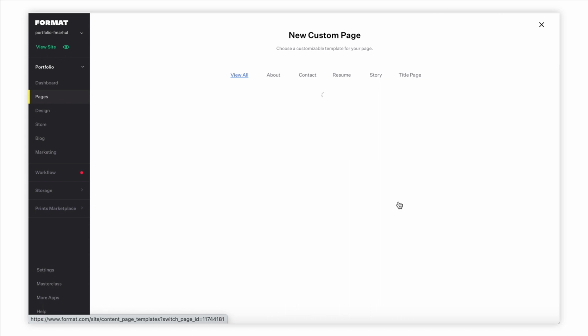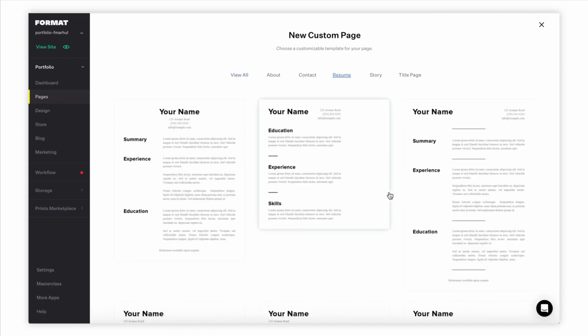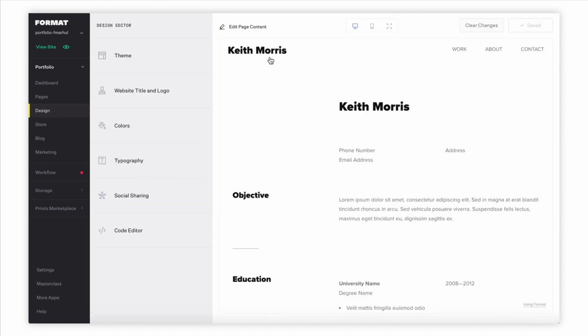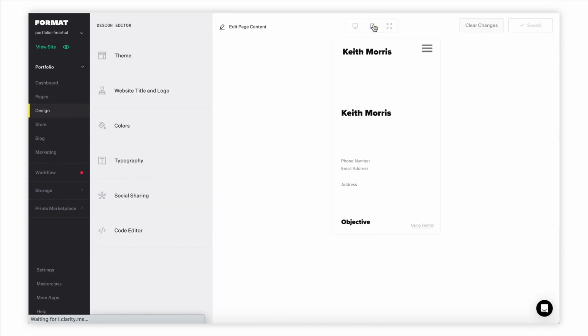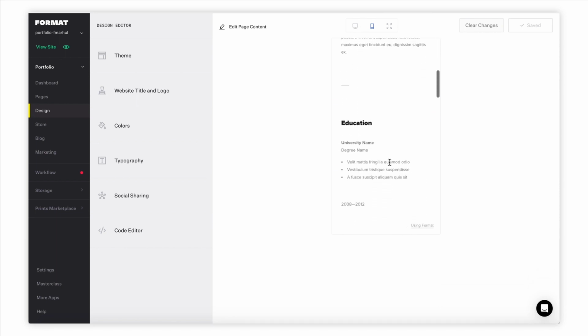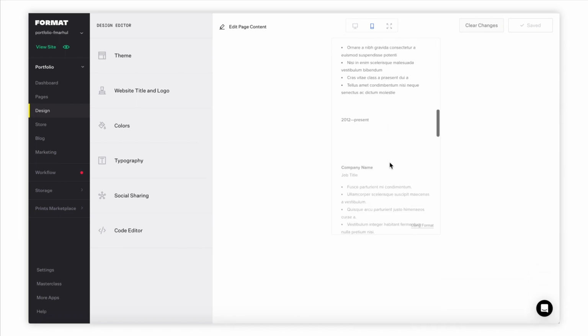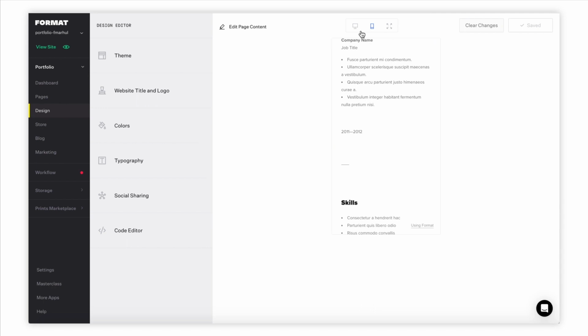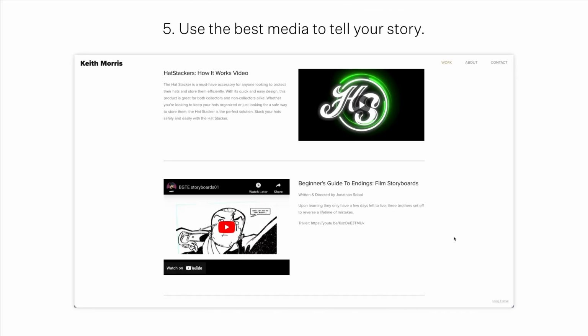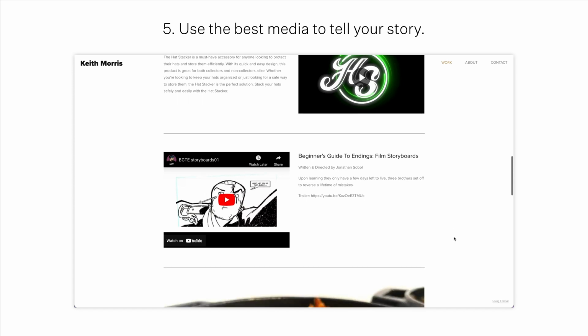For CVs especially, I recommend using one of our templates. These templates have been built by our designers to look great when optimized for mobile. When building these pages, keep in mind how paragraphs and sections will stack for mobile display. As you're working on a page, click Edit Design and toggle to Mobile Display to double-check your page layout as you go.